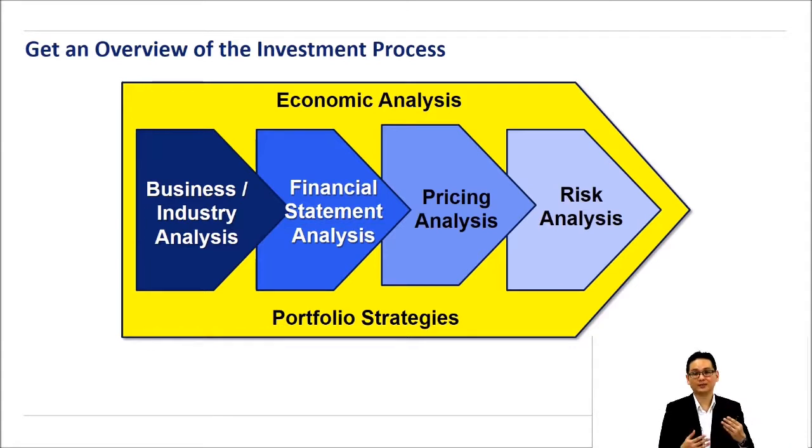Please take note, in this process, I've arranged the analysis in order of importance. Maybe I'll find stocks that pass business and financial statement analysis but fail pricing. But definitely, I won't buy into a stock that fails business and financial analysis just because it's cheap. In other words, I don't mind buying good stocks that are expensive, but lousy stocks that are cheap, definitely a no-no. So after going through this blue process, I will have a list of stocks in my watch list. I know what to buy, but haven't bought yet.